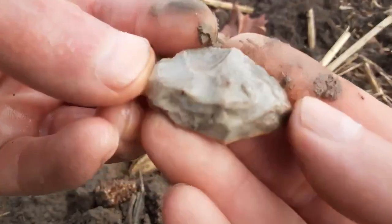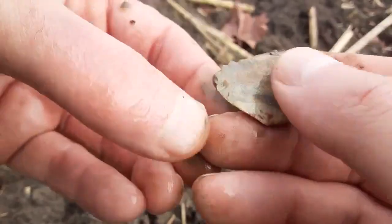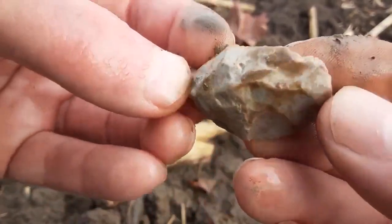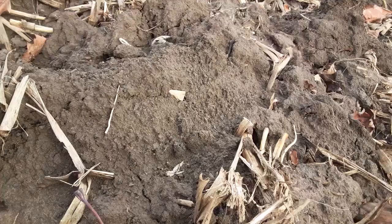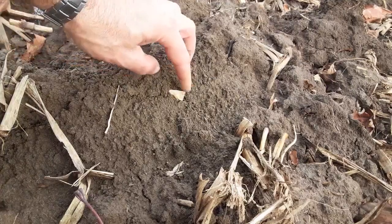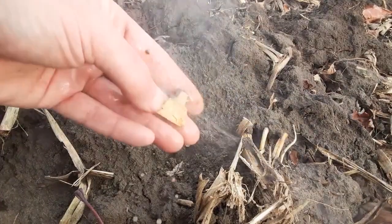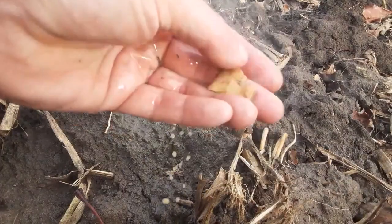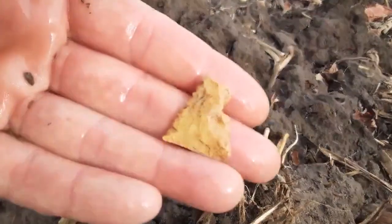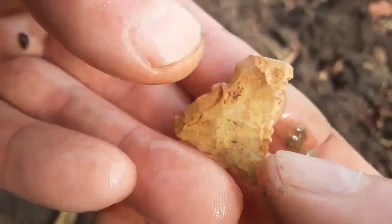Scraper. It's kind of weird. It's got a little curve to it. Definitely worked around all sides. This might just be a flake, but you guys want to see everything. Well, I can't show everything because I would get nothing done but filming flakes. But, ooh, triangle meat. Broke my Edison. Would have been a nice one.